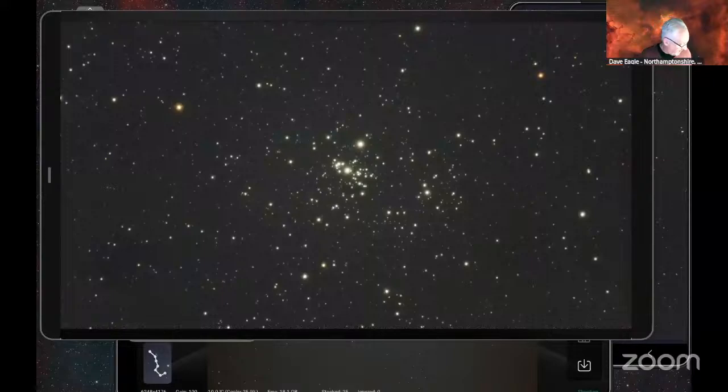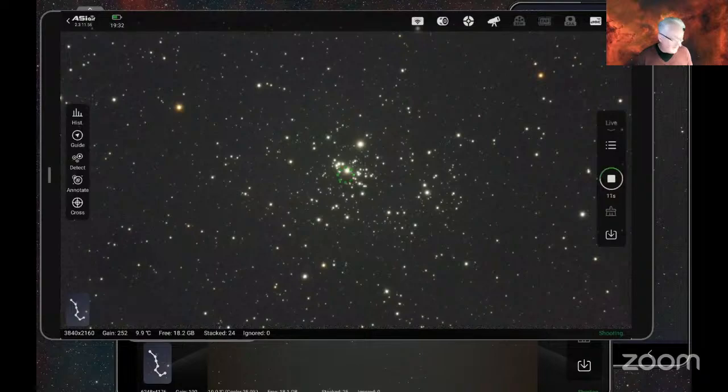And we're talking about what people can see with binoculars. That's a prime target, isn't it? It is, and it's almost overhead at the moment.